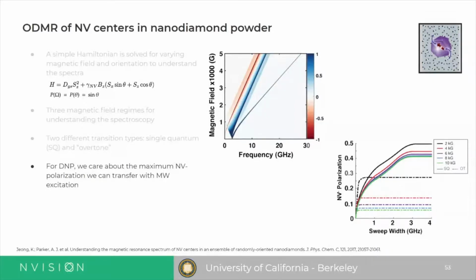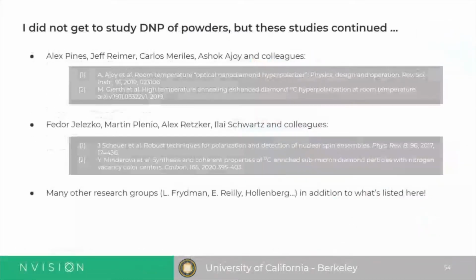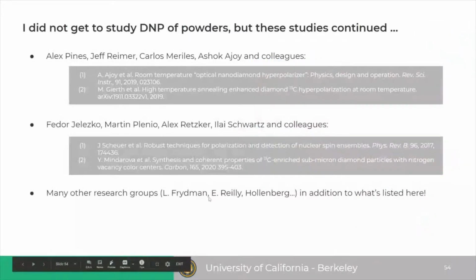we certainly thought about this a lot, and a lot of work was done by later colleagues to try to maximize the amount of the powder pattern that you can excite. Also, people in my group and other research groups thought of the idea that you could go to lower fields. So there's a lot to be done, but this orientation dependence makes it really tough to do DNP with NV centers in powder. I'll just mention some articles from colleagues in my group, as well as colleagues that I'm working with now. These are nice papers on studying DNP of NV centers and nanodiamonds, but it's certainly not exhaustive.